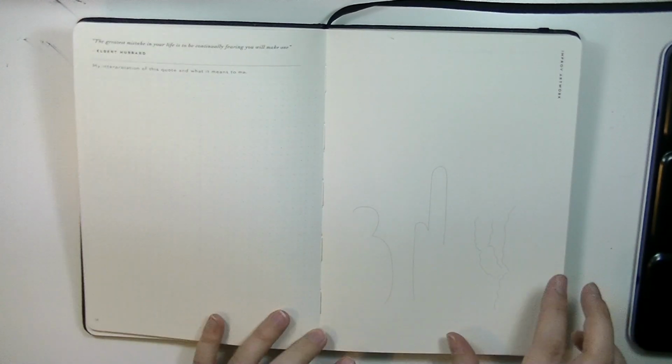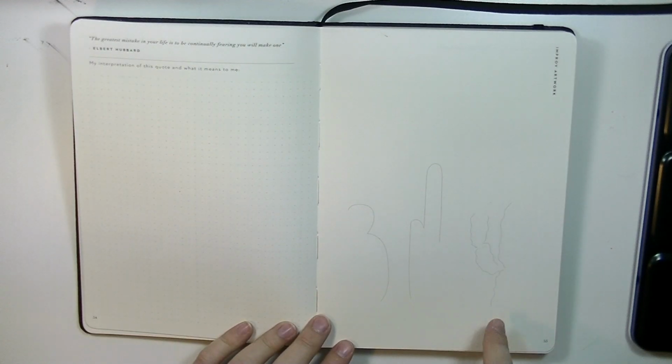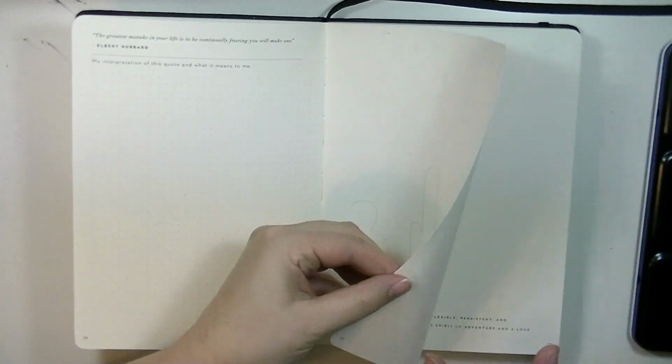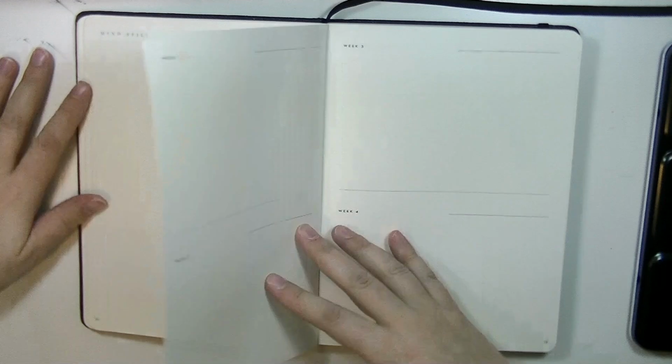So here it looks like some cactuses, which, if this is where April goes, this is too perfect because I'm actually going to Arizona in April. So this is really fun. I'm excited for that. Blank page for a mind spill. Everything on my mind, some more quotes, just giving inspiration. This is totally blank, no dot grid.